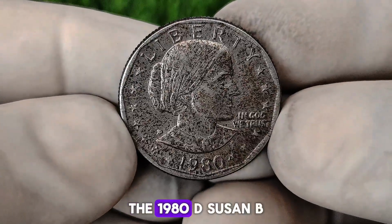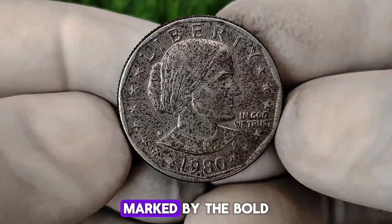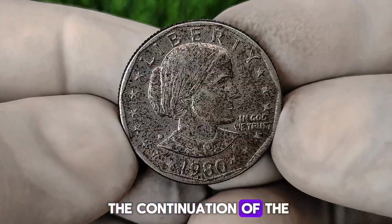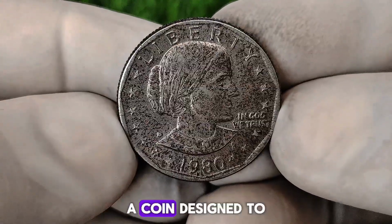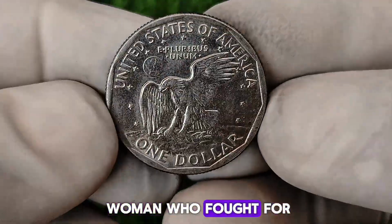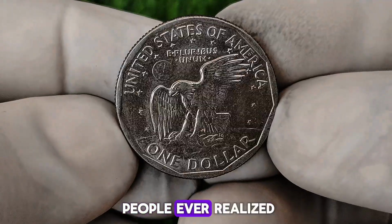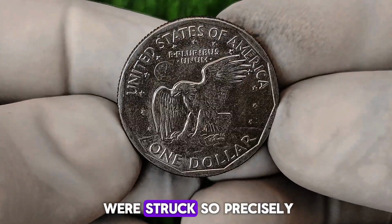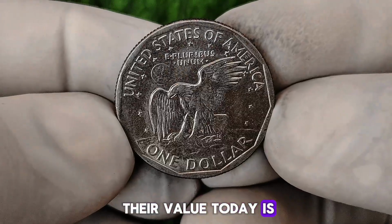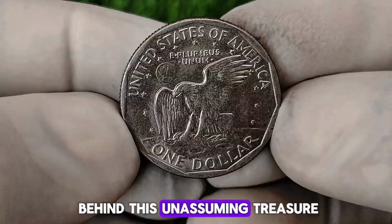The 1980 D Susan B. Anthony dollar was minted in Denver, marked by the bold letter D right below the date. It was part of the continuation of the first small-size dollar series, a coin designed to honor Susan B. Anthony, the powerful American woman who fought for women's rights. But beneath this historic face lies something few people ever realized. Some of these coins were struck so precisely, so beautifully, and so rarely that their value today is almost beyond imagination. Let's uncover the truth behind this unassuming treasure.